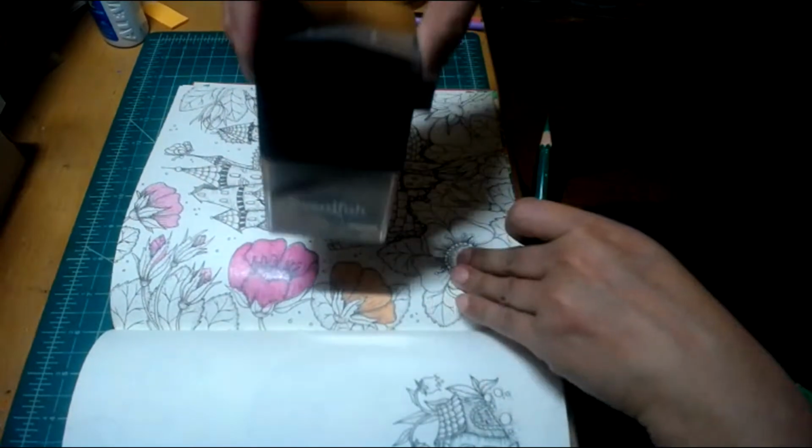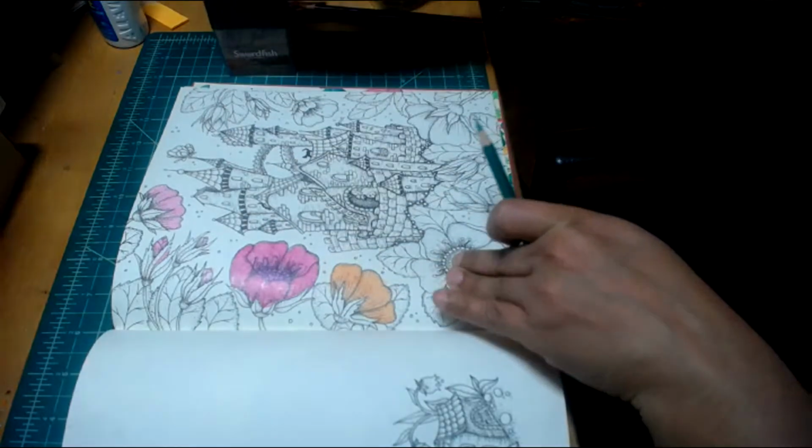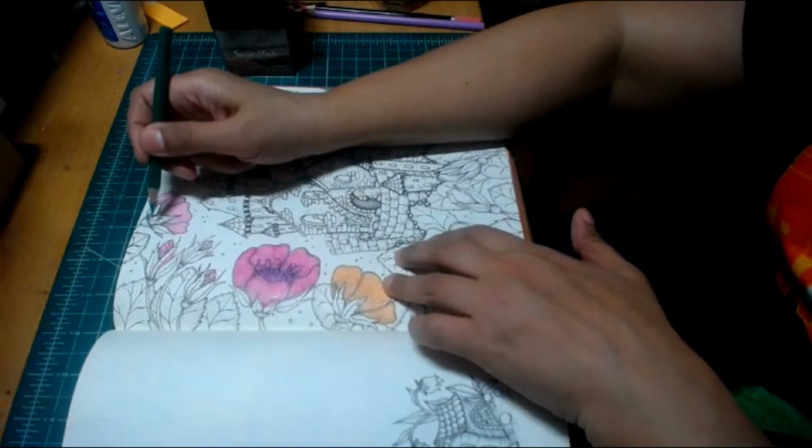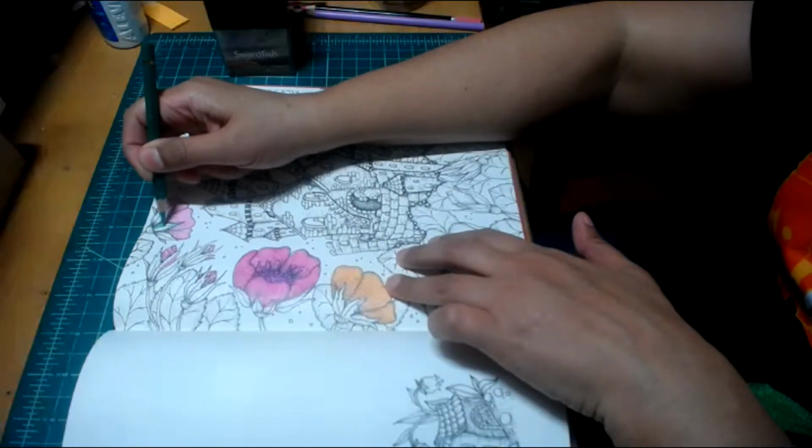This is my favorite sharpener for everything. If you can get this one, it'll save you so much time and effort in pencil breakage. Sometimes this is a thing that happens with a lot of pencils, and a lot of us who use pencils know this.